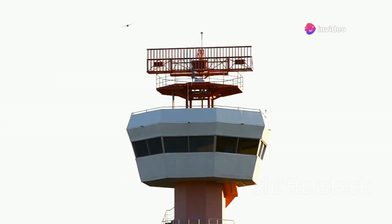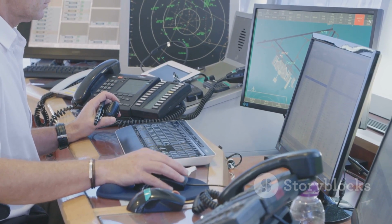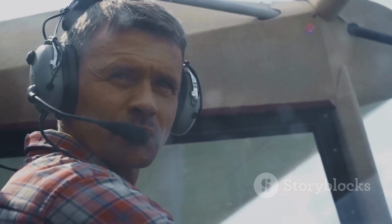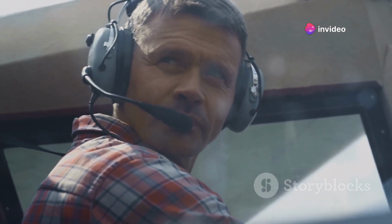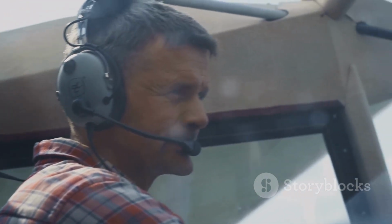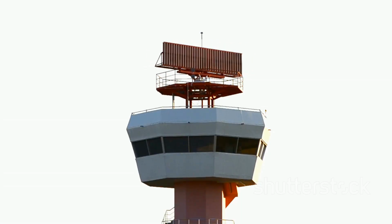Section 8. The Communication Crunch. Clear and concise communication is paramount in aviation, especially in the congested airspace over the Atlantic. Pilots and air traffic controllers rely on a combination of radio communication and data links to convey critical information about aircraft position, altitude, and intentions.